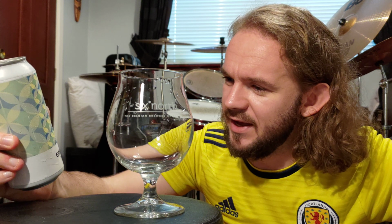Alpha acid determines how bitter a beer is going to be, essentially, or the bittering power of a hop. Beta acids determine how long the bitterness is going to last, basically. But yeah, I do enjoy a little bit of Motueka.